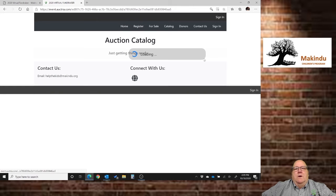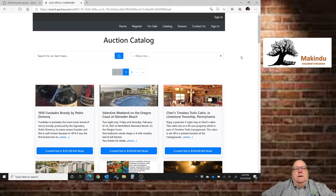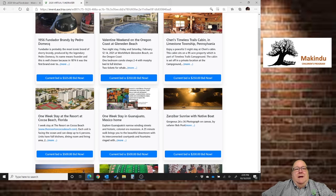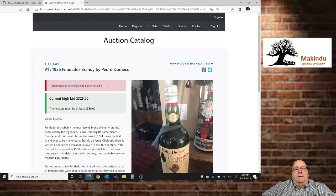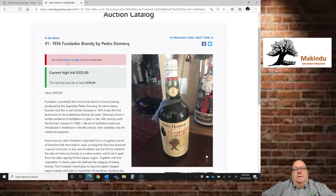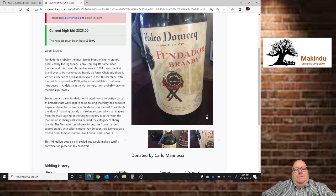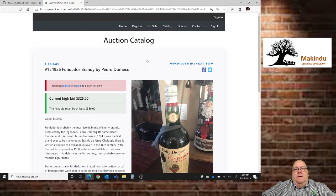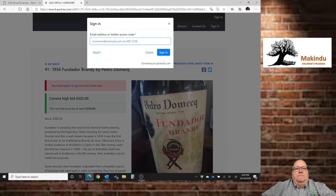So then we go to our catalog, and in our catalog, we have all of the auction items, and you can see we have a wonderful, this is a fun one, this is outstanding, this is a 1956 Fundador Brandy by Pedro Domecq, and currently the bid is at $325, which is fabulous. That's still quite the deal, I believe, but if you click on that, it'll take you to the individual item, okay? And it says I've got to sign in, but I haven't done that. So at that point, it will show me what the next bid is and everything else.